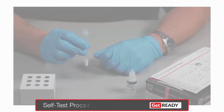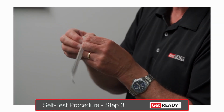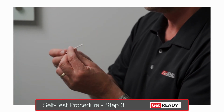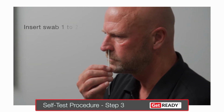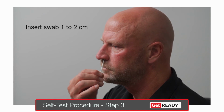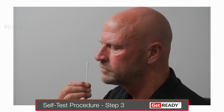Step 2. Place the extraction tube in the tube rack. Step 3. The employee may hold their head straight up or tilt their head back approximately 70 degrees if they would prefer. Then gently rotating the swab, the employee must insert the swab just less than an inch or about 2 centimeters into a nostril until resistance is met at the turbinates.